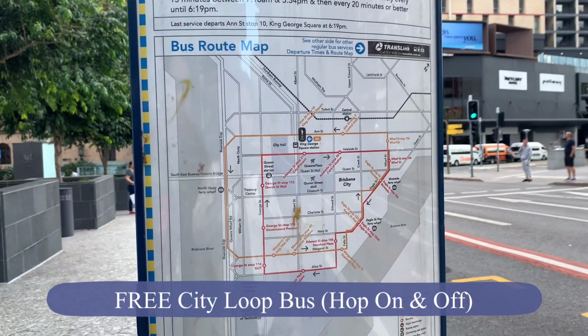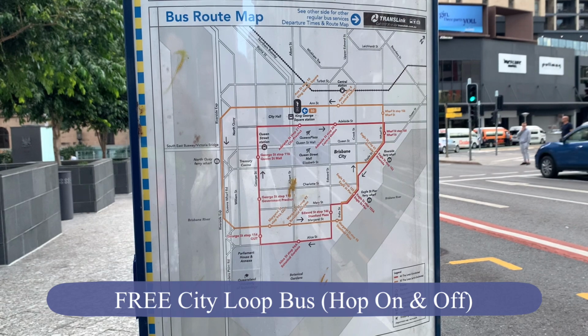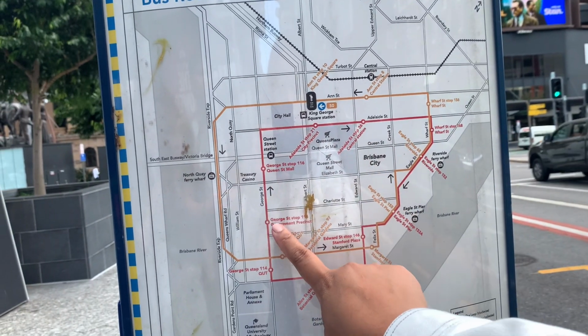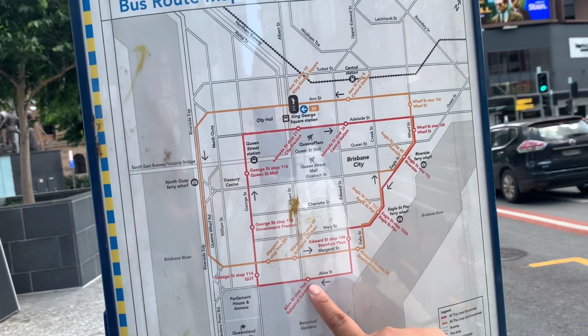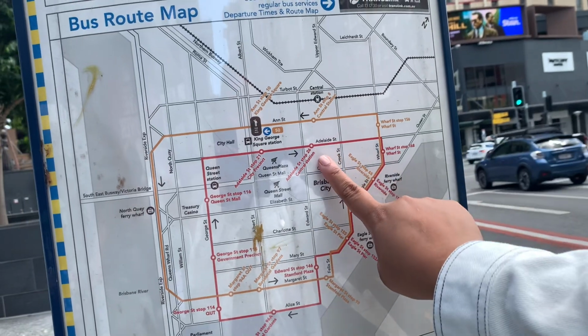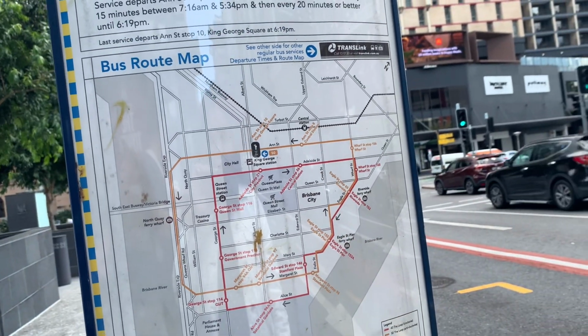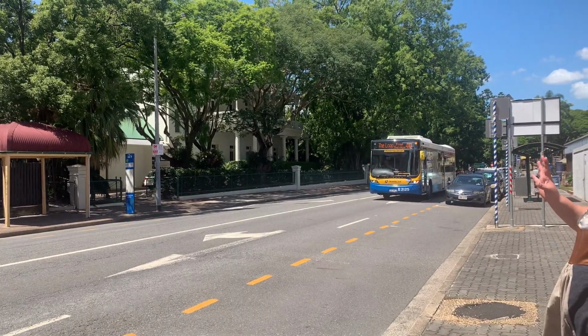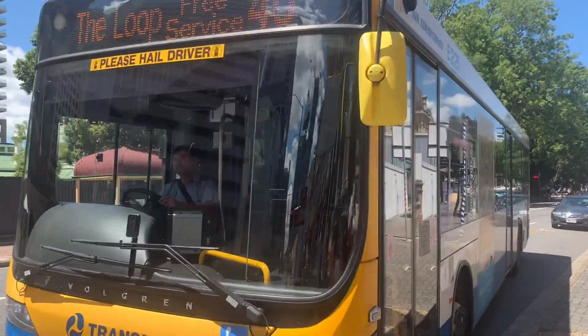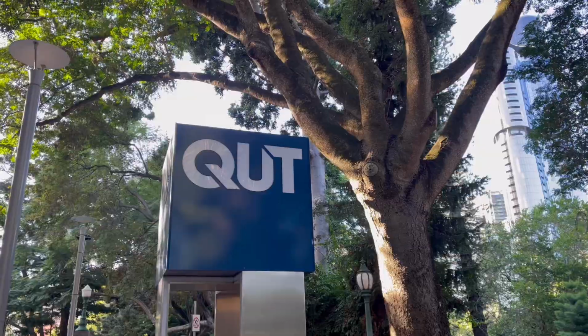The second free thing that you can do in Brisbane City is the loop bus. You can hop on and off these buses as you like and there is no payment required. It is a great way to get around the CBD. The free buses are only available Monday to Friday. These free buses have been very helpful to me when I'm still studying in uni because I get a free ride from King George Square Station to QUT.